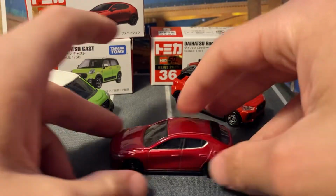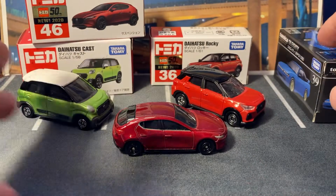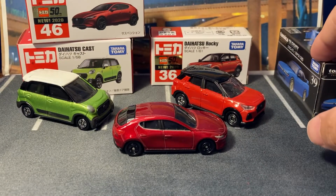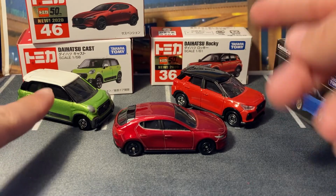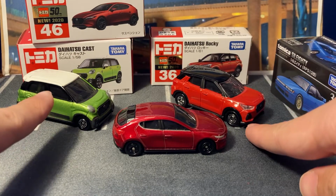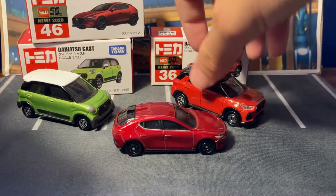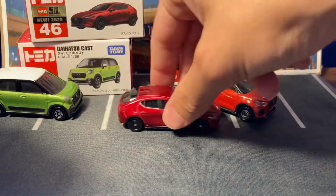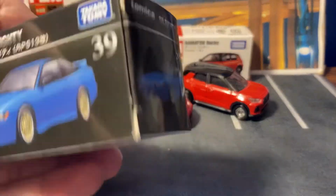There's your suspension. This is probably one of my favorite castings for Tomica of the modern era. I love all the older stuff that they did. But, you know, with the modern cars, scaling gets a little iffy. We saw that with the Nissan Kicks and how much I hate that. But everything is perfect about this, and I love it.